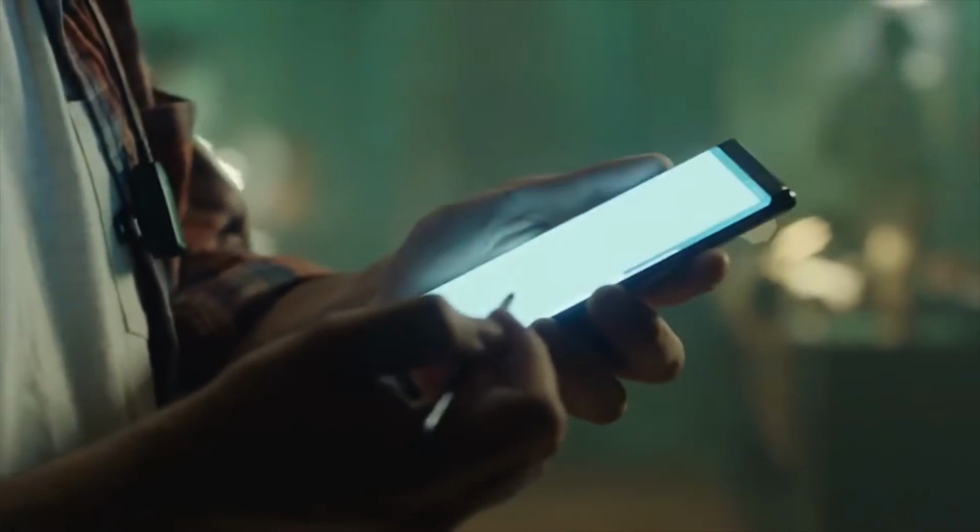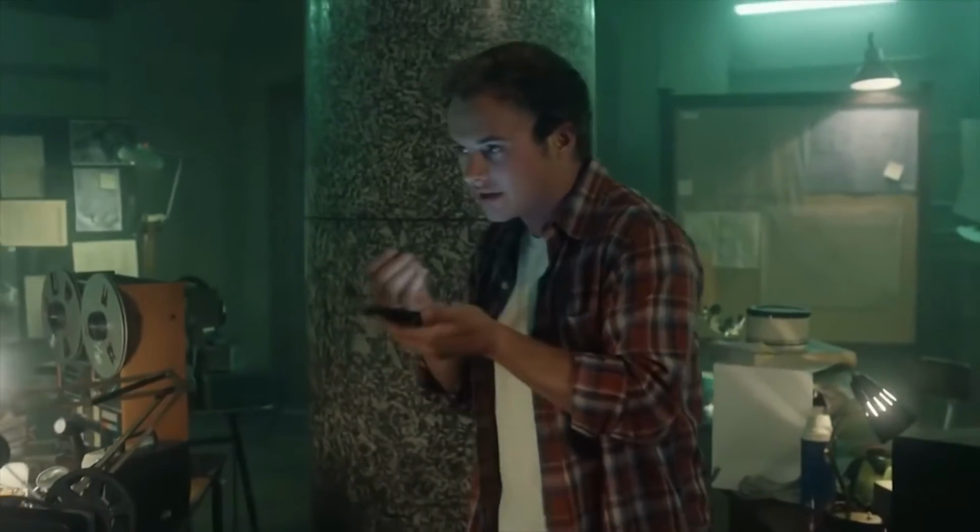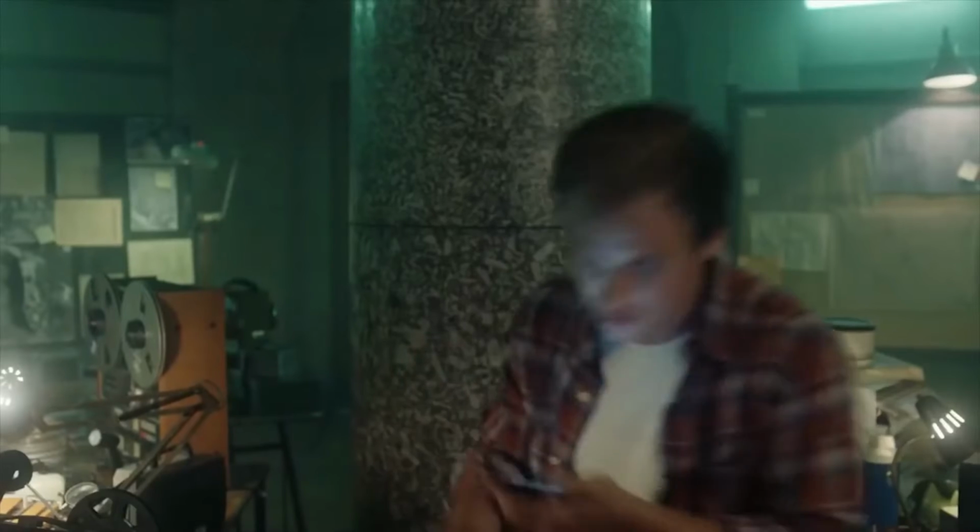Okay, just one second. S Pen allows you to go further. Write down a memo while you're on a call, so you don't miss a thing. Is there anything else? Are you getting all this? Yeah, got it.